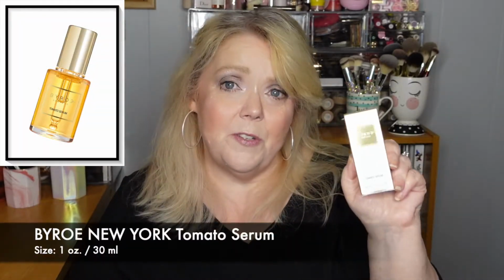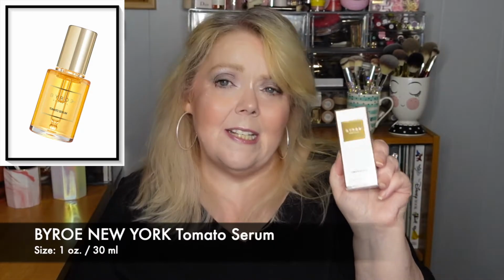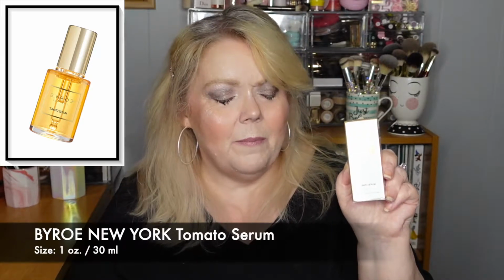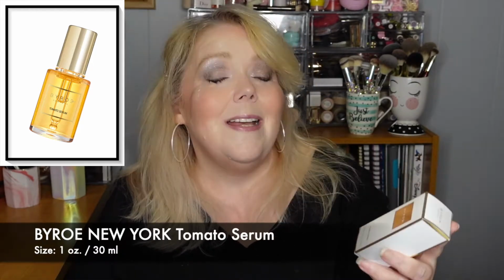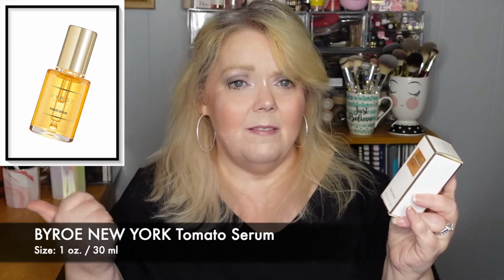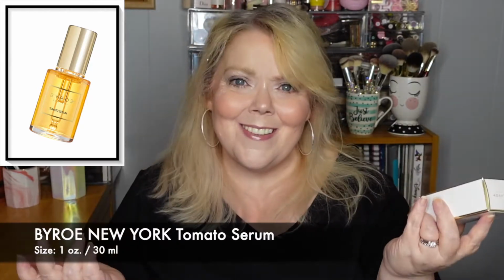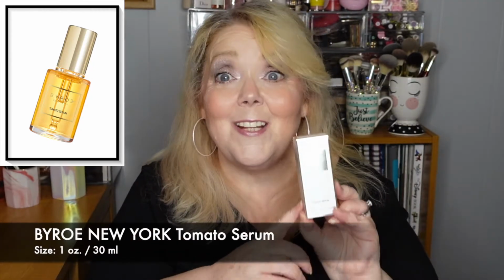Okay, my next item was supposed to have been from 111 Skin, their NAC Y2 Pollution Defense Booster. Instead, I received from Byrdie New York their tomato serum. Now, tomato serum was one of the choice items for this month, and it is the item I chose for BoxyLux. Now, my BoxyLux hasn't arrived yet this month, so I don't know that I actually received it, but it is what I chose. So I'm not unhappy with it, but if I'm getting it in my Lux, I really want the 111 Skin product that I purchased in the add-ons. But let's talk about the tomato serum first, since that's the one that we have here.